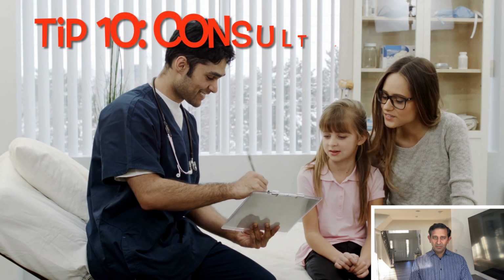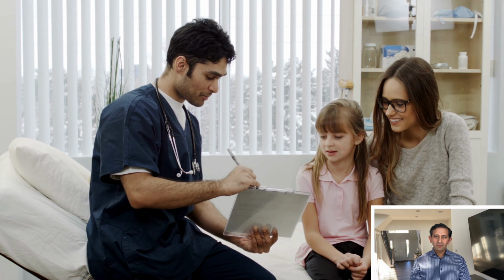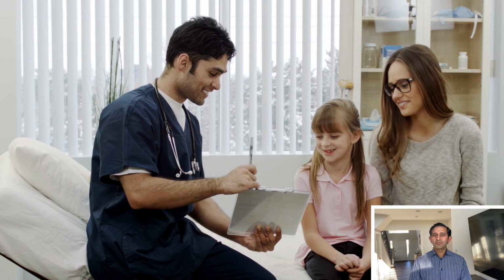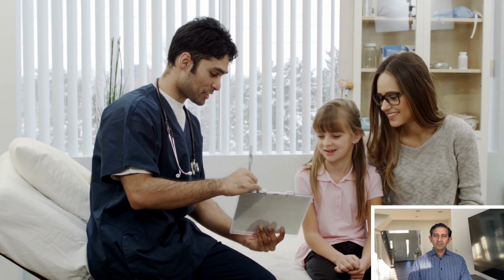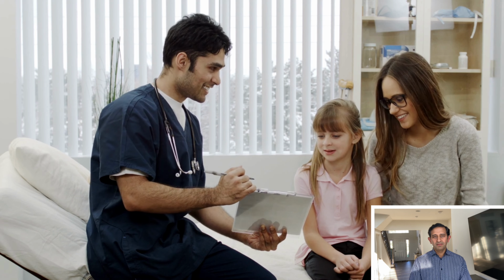Last pro tip. The American Academy of Pediatrics recommends checking lead levels when the child is 1 year and 2 years of age. Consider talking to your doctor if you're worried about any lead exposure in your child.